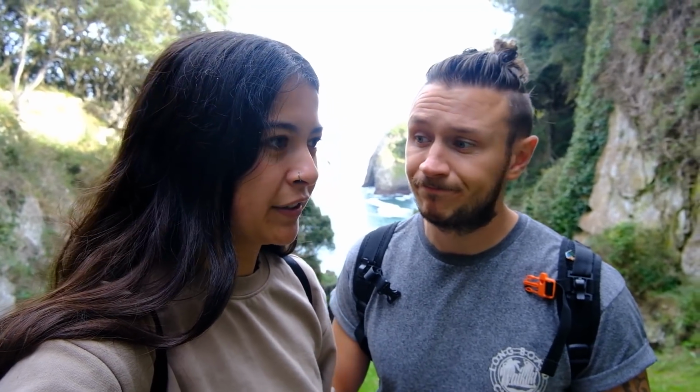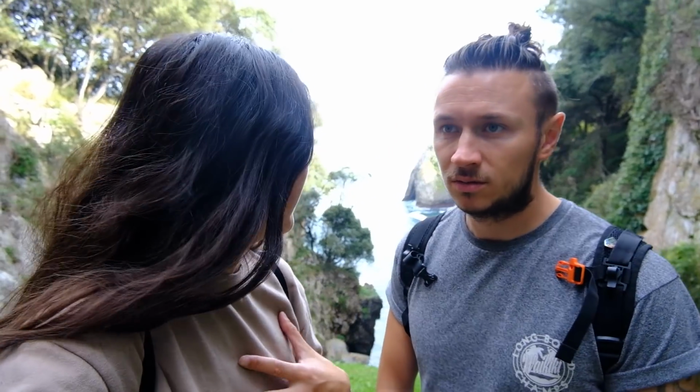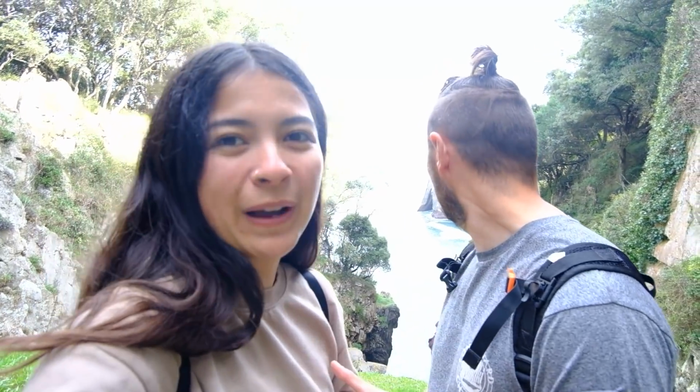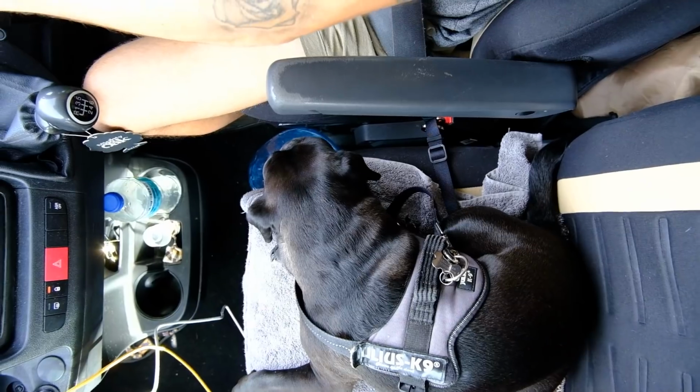Regardless, the views here are really nice. No one's around. The tide is high right now and the swell is huge. It makes me feel a little bit uneasy, so we're going to just go back to the van and go to the next stop. But that's travelling for you, isn't it? Especially in a van.